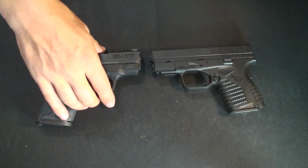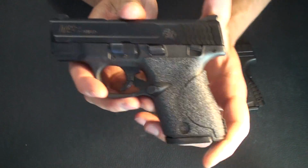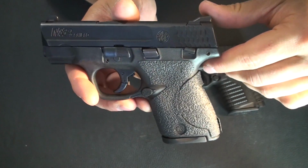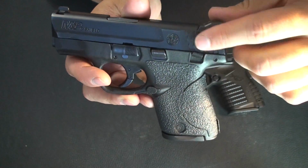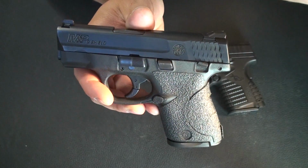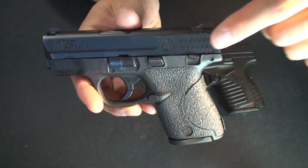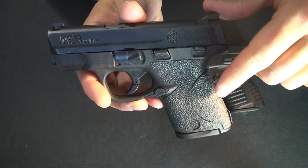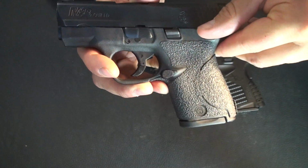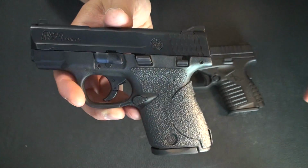Now the Shield, originally, this is one of the first ones that I bought. It has a small safety lever there. And there's a lot of guys that don't like that. They don't like the traditional manual operated safety on a gun. They prefer the Glock style, where you just pick it up and shoot. Some guys think that's safer. For me, I like this. I like the small safety switch. It's not intrusive. It has enough tactile click that you're not going to accidentally bump it off or on.